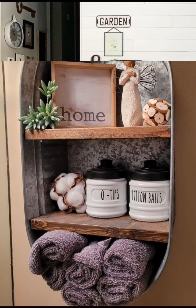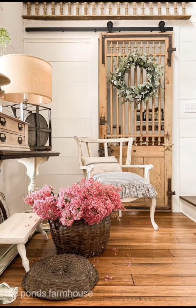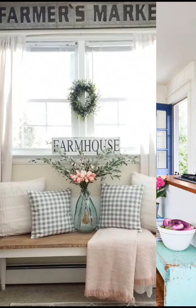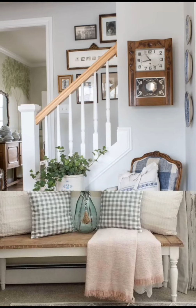These doors serve both a functional and aesthetic purpose, allowing for space-saving solutions while introducing a quintessential rustic element. The contrast between the sleek functionality of barn doors and the overall elegance of the decor creates a visually intriguing dynamic. In the kitchen, a farmhouse sink becomes a focal point that marries form and function.